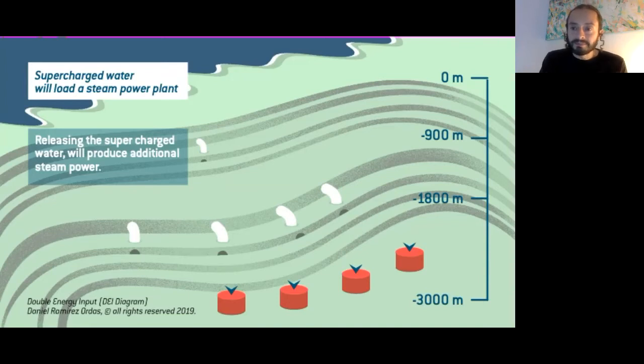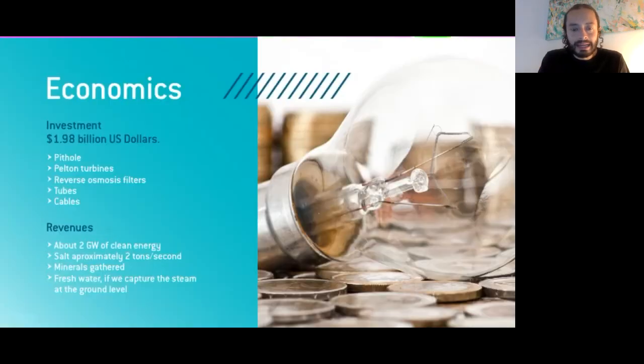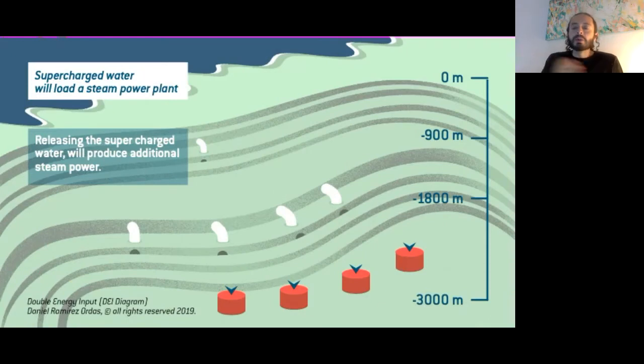But in this case, we are heating this water with the geothermal heat, and we are also adding pressure. After we release it, we get more energy, and with that, our model is about to produce 2 gigawatts of energy: 1,200 megawatts from the hydroelectrical phase, and 800 megawatts from the geothermal process.